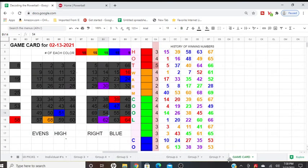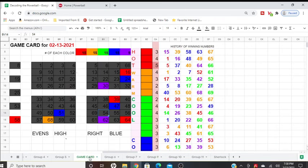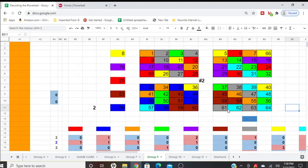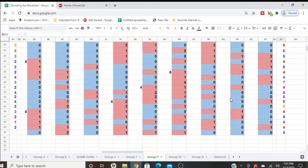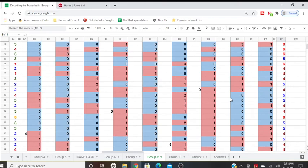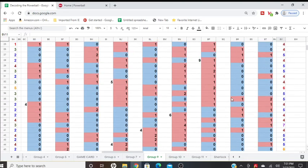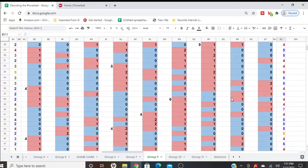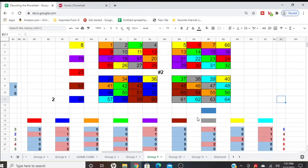Okay, so let me just set up my game card here for a second. Okay, so going back, there's no numbers there, so moving on. Up to card number 2. Okay, so I'm looking. And I kind of like this, kind of like the gray or the green.